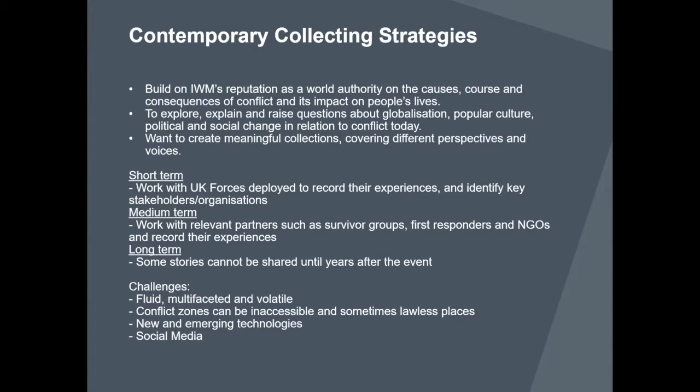So although we are still collecting around the First and Second World Wars, the museum has a really strict remit about what we can and can't collect, and it has to fall into the aim of the museum, so to discuss the causes, course and consequences of conflict and its impact on people's lives. We want to raise questions around globalization, popular culture, and politics, social change in its relation to conflicts. And we really want to create meaningful collections covering lots of different perspectives and voices. So we are more focused on collecting around our Cold War and our contemporary collections.